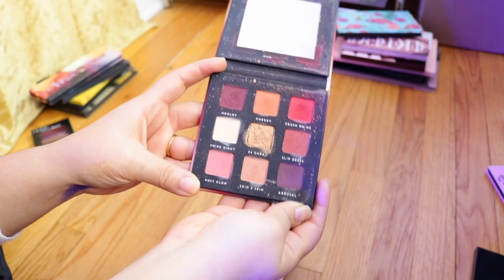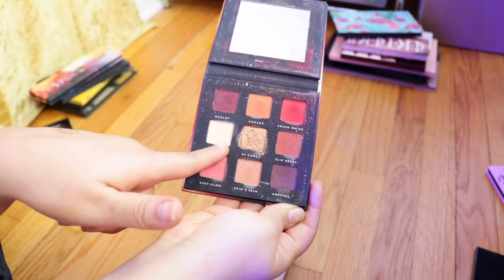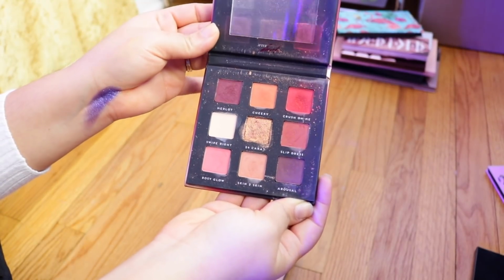This is definitely one of my favorite colors right here, very fall. I love that shade and this one together. It's like so bomb, you guys. I'm definitely gonna keep this one because it's so pretty.